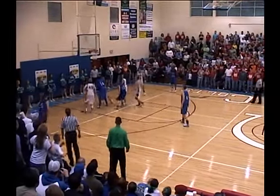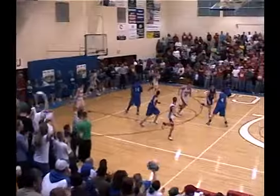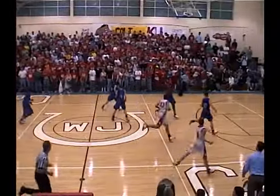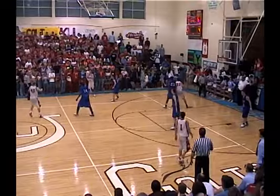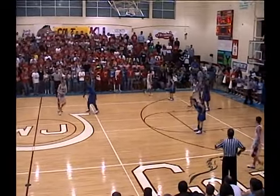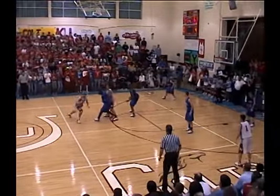Spins in the lane, pops up his jumper and hits it. Hanley with a nice spin move into the middle of the lane. About 8 feet from the basket. Buries the jumper, and it's back to a 4-point lead for the Jaguars.